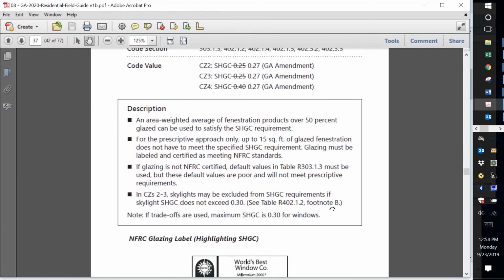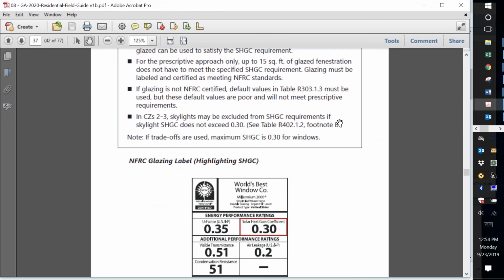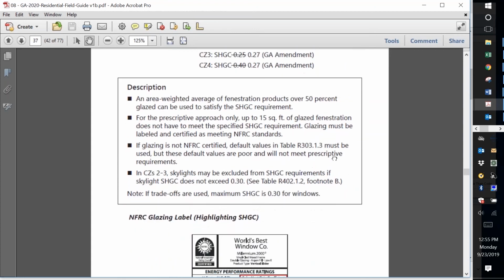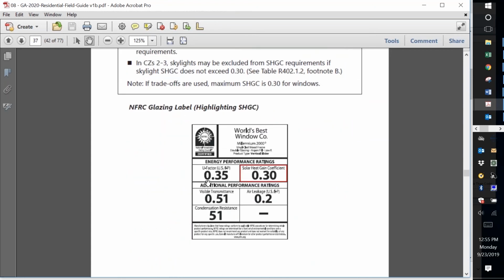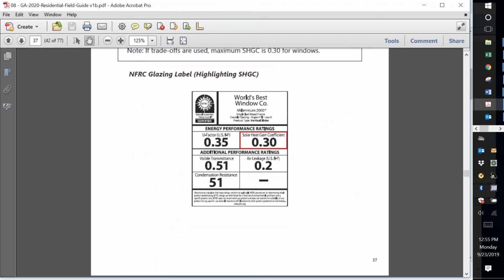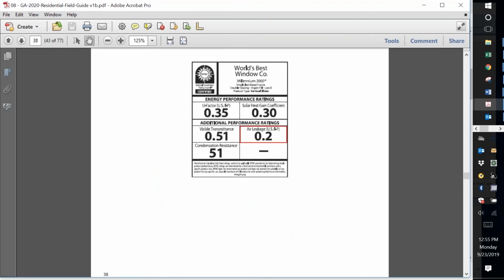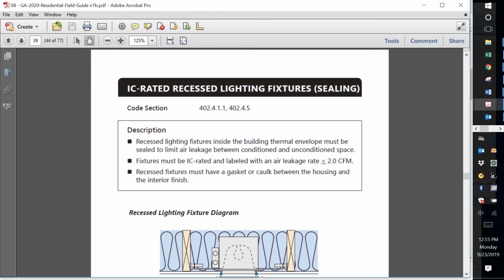What we don't want is something that's 0.31. That's not going to pass code. So the worst case that you can be on windows is a 0.5 on U-factor and a 0.3 on solar heat gain. This window is not meeting the 0.35 U-factor prescriptive, but it is allowed to be traded, so it's acceptable. Fenestration air leakage, I wouldn't worry too much about that. It's usually relatively airtight.